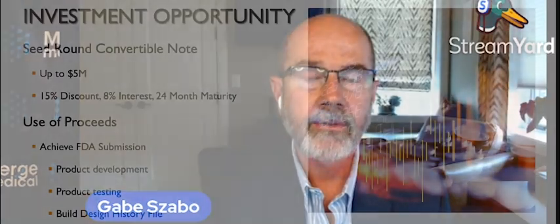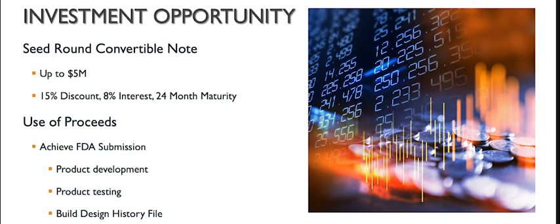So from a funding perspective, as I said earlier, we're early stage. We're in our seed round, and what we are looking for is a convertible note for investors. We're looking to raise with this convertible note up to $5 million. At a high level, the note is going to be 8% interest, 15% discount, 24-month to maturity. So, straightforward terms. To date, we've raised almost $1 million from our existing cap table, which are orthopedic surgeons.